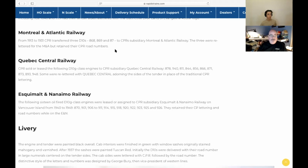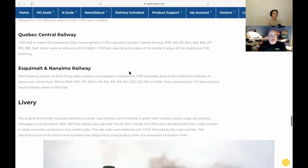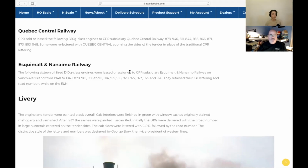Yeah, okay. And then this is that oil-fired one I was talking about earlier, the Esquimalt and Nanaimo Railway. They got 16 of those oil-fired ones, and I have no idea why they ended up with 16 oil-fireds, where it seems like everywhere else it was just that extended coal bunker. I'm not sure. It says they were on Vancouver Island. Maybe the rest of their roster was oil fired or they'd converted over.